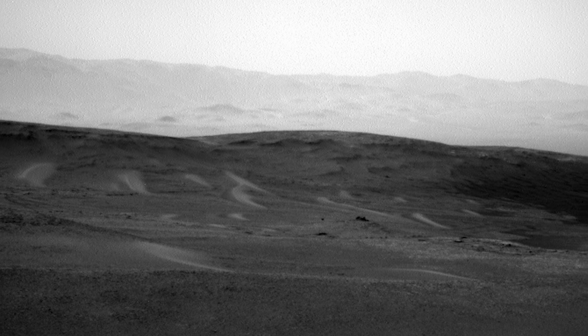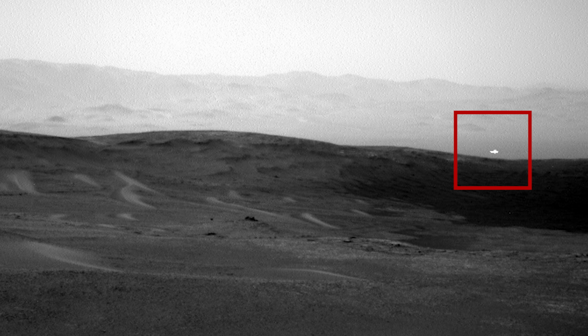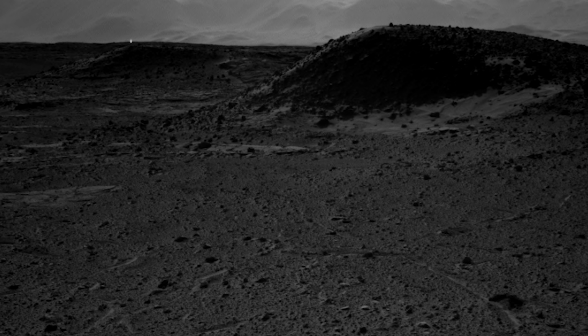This image, captured in 2019 by the Curiosity rover, shows a bright light on the Martian horizon. This picture fueled theories of alien craft flying in the skies of Mars. Other images taken immediately before and after do not contain this light. Therefore, whatever caused this anomaly must have been incredibly fast. It's not the first time we've seen something of this nature.